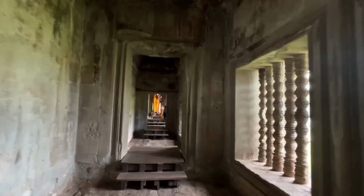Anciently this was called Yashodapura. It's like a Sanskrit word. Yashoda is the mother of Lord Krishna, so this was named after her. You can find Mahabharata scriptures in some places.